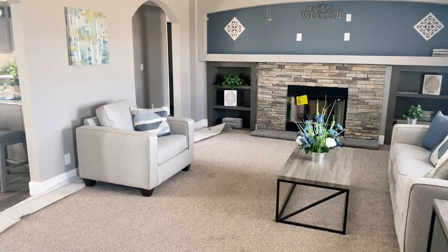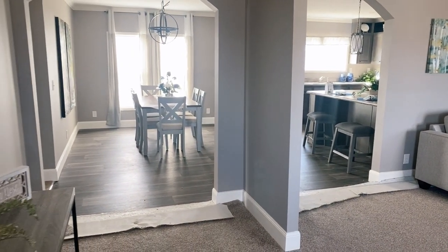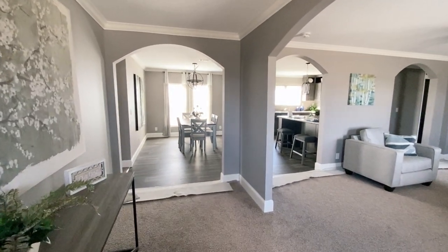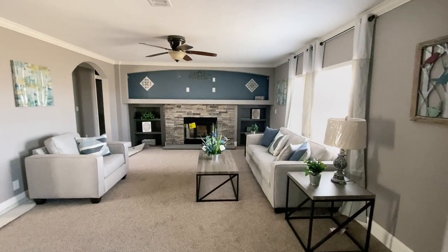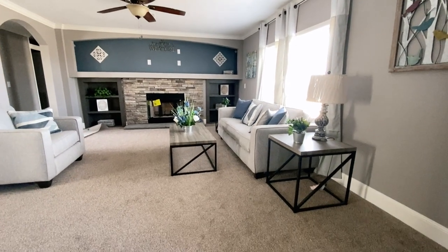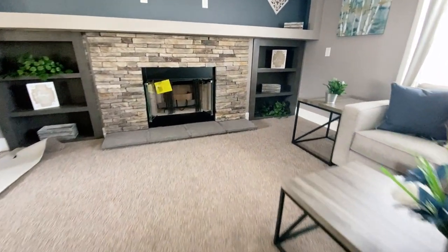It has a real fireplace, it has stonework, and every entry has those arches. I just absolutely love it. It reminds me so much of a stick-built home. You've got a lot of space in this living room, a lot of light, a lot of windows to let the light in. Just a wonderful space. They did a really good job with the decor to show you how to look.